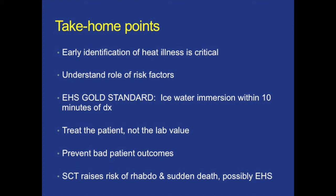With rhabdo, we treat the patient, not the lab value. We need to understand the clinical syndrome and have the mindset of preventing those bad patient outcomes. So identify those high-risk personnel, for whom the next time they go out may be their last. Those are the kind of cases that we may want to further evaluate and consider boarding out of the military if they have an underlying metabolic disorder. And finally, keep in mind that sickle cell trait, while very common, may raise the risk for exertional rhabdo and sudden death, even though this is a rare event.